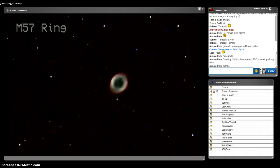M57 is tiny, but bright. Because its brightness is spread over a small area, it is best seen under high magnification. The 14th magnitude central star, a white dwarf, is difficult to identify in smaller telescopes. Astronomers estimate that the shell of this planetary nebula was blown off about 20,000 years ago.